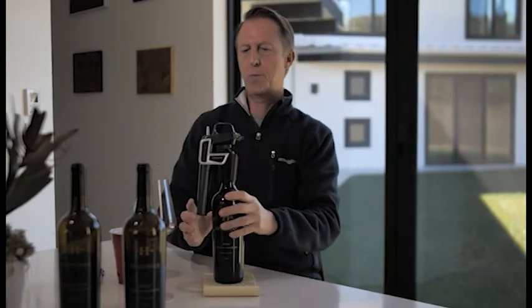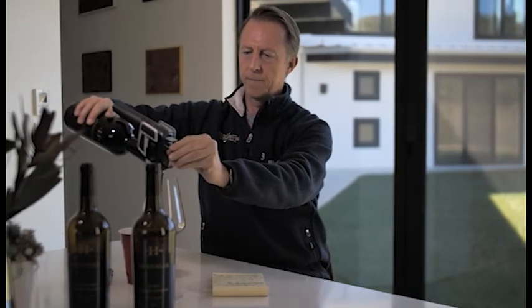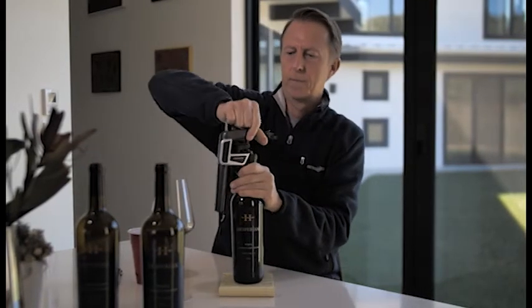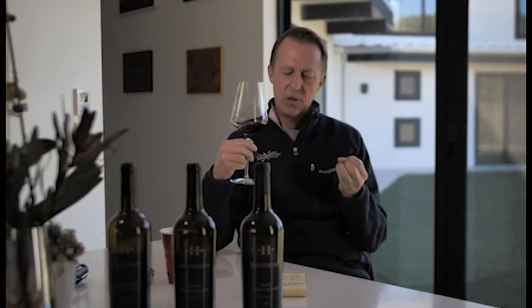Let's try the Pawa. When I taste this wine, I think red. It's a lot of red fruit, a lot of cranberry, a lot of raspberry, but you have also some plum and some fresher notes of licorice and a little bit of chocolate that comes from the barrels.